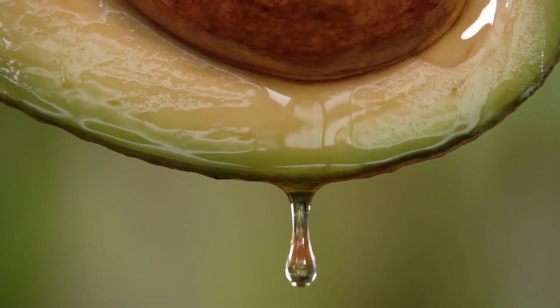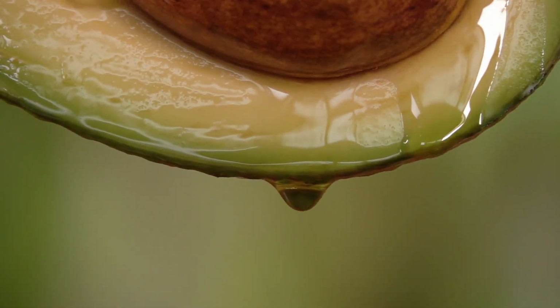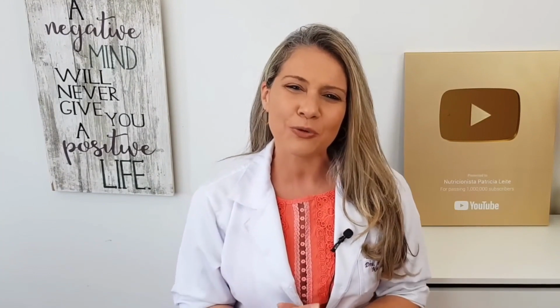And it ends up having a wonderful profile because avocado contains an amazing type of fat. It's basically monounsaturated fat, which is one of the healthiest fats out there. It also has vitamin E, so it turns out to be a very interesting option.